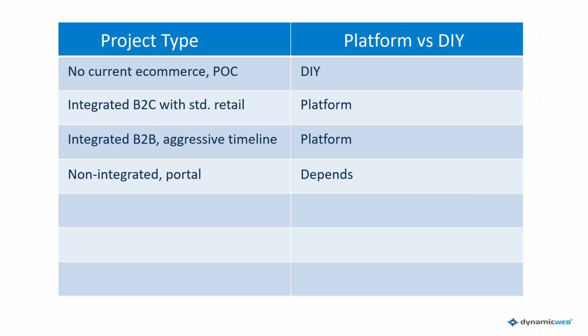Non-integrated portal. Okay, now that in and of itself doesn't give us much information, and that's too why I choose depends. It depends on if you want to do it with a platform or DIY. So non-integrated, that's good. It's easier. There's not having to do with a lot of the data. Obviously, it doesn't maybe save time and create an efficient environment to begin with, but sometimes with proof of concepts, or never done e-commerce before, or the industry doesn't do e-commerce, this is something that's more DIY.